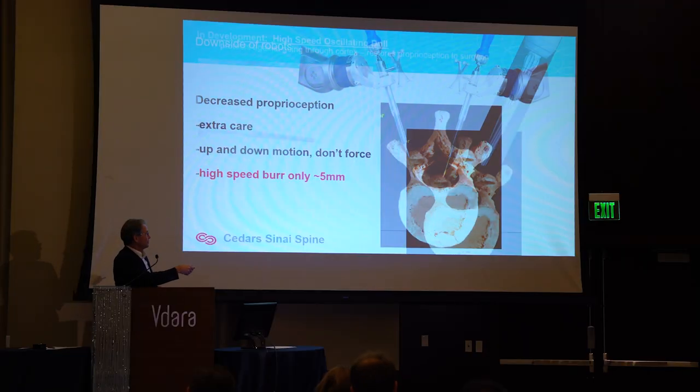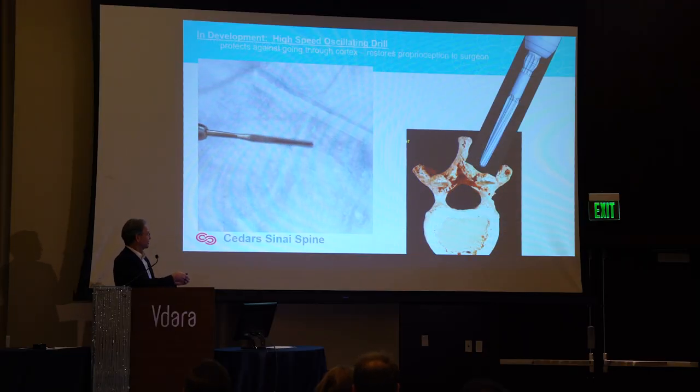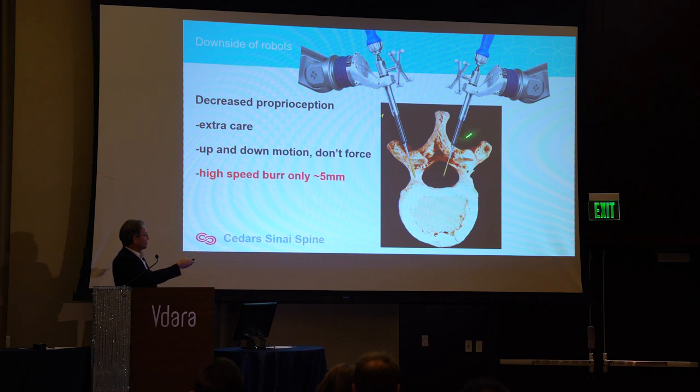So there have been cases at a famous institution where a burr went right through the lamina, right into the spinal cord, and paralyzed someone. This happened in 2 patients at 1 famous institution. So how do we avoid that?